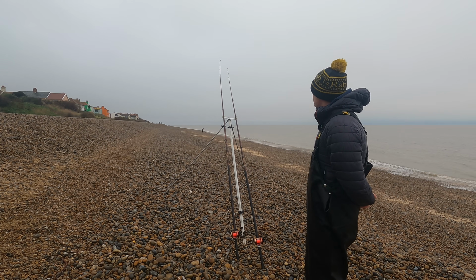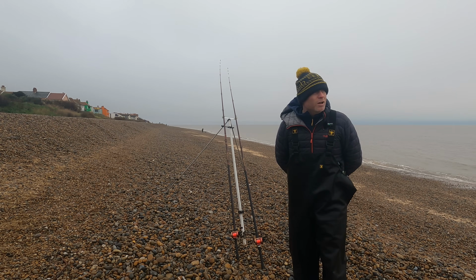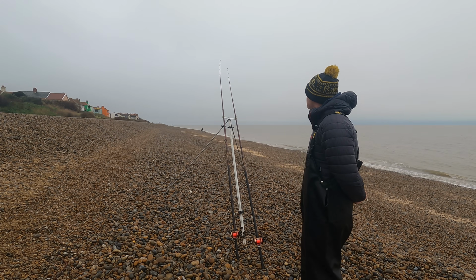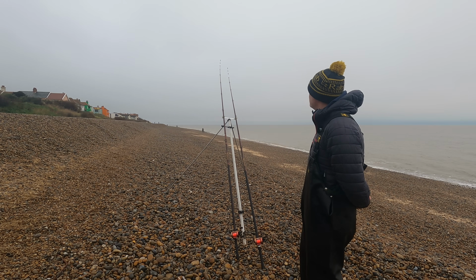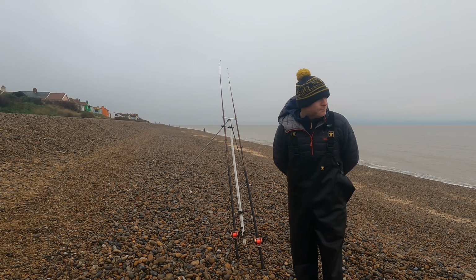And of course, as usual, you may well be able to see in the background, I turned up, looked around, beautiful. Set up, turn around, and of course there's a seal sitting there staring at me, and he's now going up and down this bit of beach, probably feasting on the flatties that are out there.